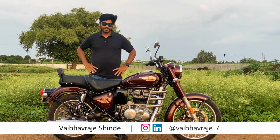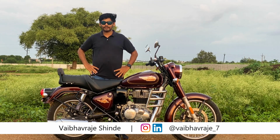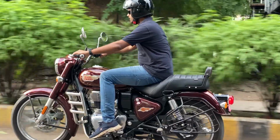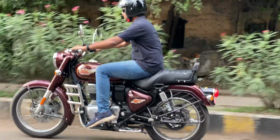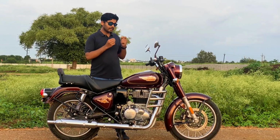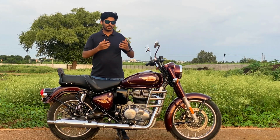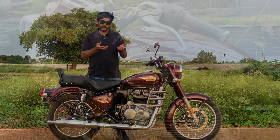Hello everyone, my name is Vaibhav. I am a huge automotive enthusiast and a mechanical engineering student. This is the all-new Royal Enfield Bullet 350, which was newly launched on 1st September. This is the newer generation of the Bullet model, which has been in production since 1931, and since the 1950s in India.